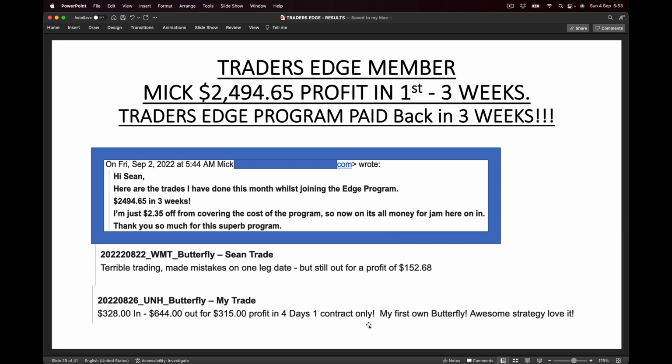Now, I explain the strategy in so much detail. I lay it out so easily that anyone can really start learning this, that he was able to go in his first 3 weeks and place a single contract trade with a butterfly, selling to, buying to, right? But just a one contract butterfly here, and he turned $328 into $644, or a 315% return on his $328 risk in just 4 days.